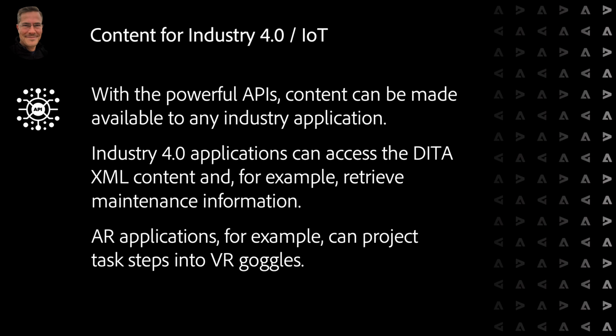And of course, this is where the Industry 4.0 context comes in for me. You have powerful APIs and can deliver content as a service. Content can be made available to basically any industry application that also has an API and can connect. So think of Industry 4.0 applications that can access the DITA-XML content in AEM and, for example, retrieve maintenance information.